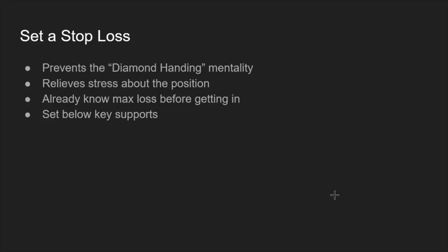So, the most important thing that a newer options trader needs to learn is to set a stop loss. It, first of all, prevents the diamond handing mentality, which basically, if you're not familiar with it, is someone whose contracts are down 30, 40, 50%, and they basically say, I'm gonna hold, it's gonna come back, all this stuff, and they stress about the position, but they didn't set a stop loss, and they're already down half the premium or half the money that they've put in, that they think, okay, what's the other half of my money? Like, what does that matter?